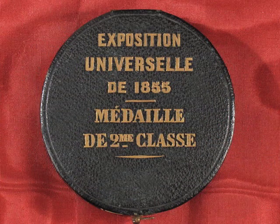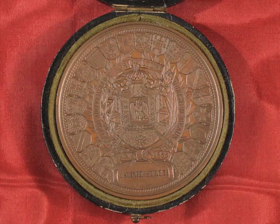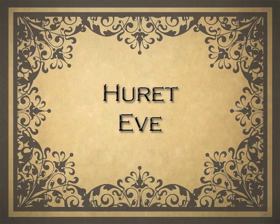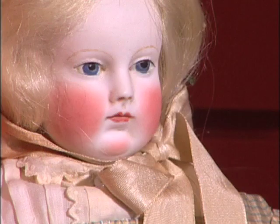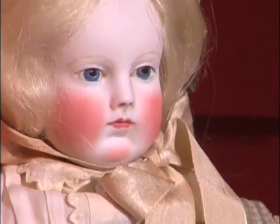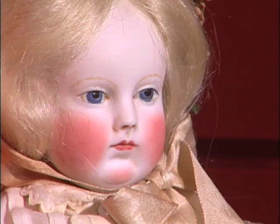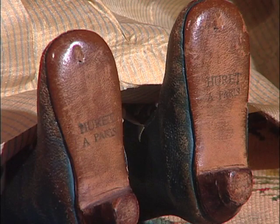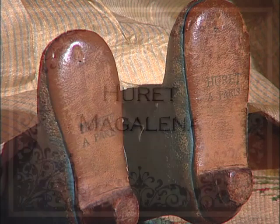This was a special item to have, the original Hure bronze medal from 1855. We can't forget Eve. Eve is the first generation bisque Hure, made with the same mold as the China. Very few of these were made. Look at the first designer shoes in history, marked Hure et Paris.